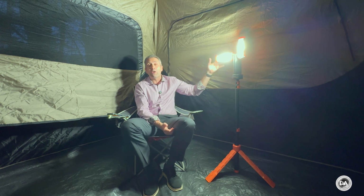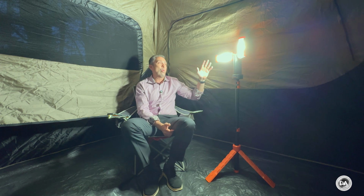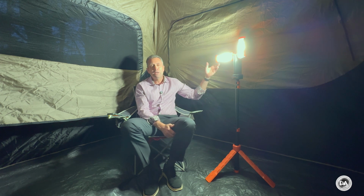Because I don't actually camp all that much anymore, where I'm going to use this is as a work light. And I think it's a really, really versatile type of work light, because you've got the stand, you can magnetically attach it, you can rotate these things around, you have different brightness outputs, and so I think it could be very, very useful for those types of applications.